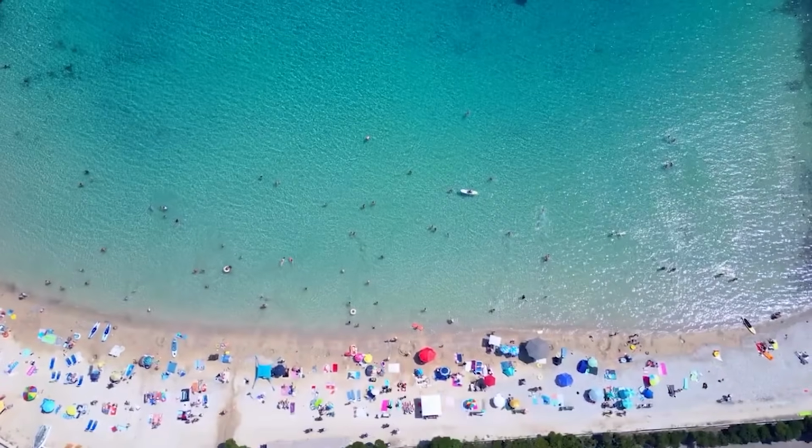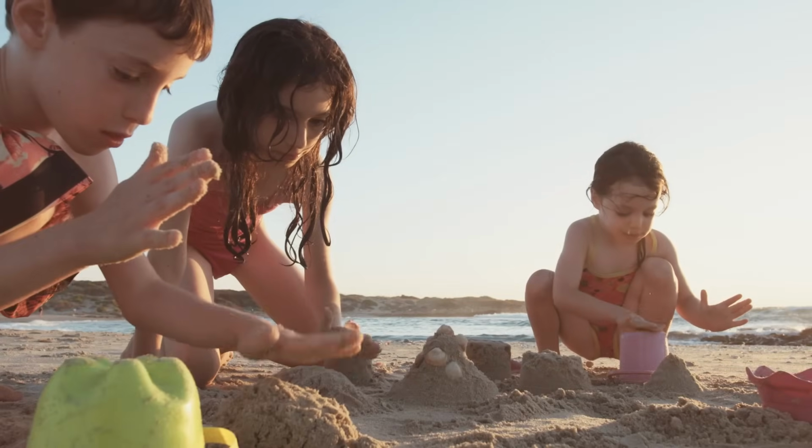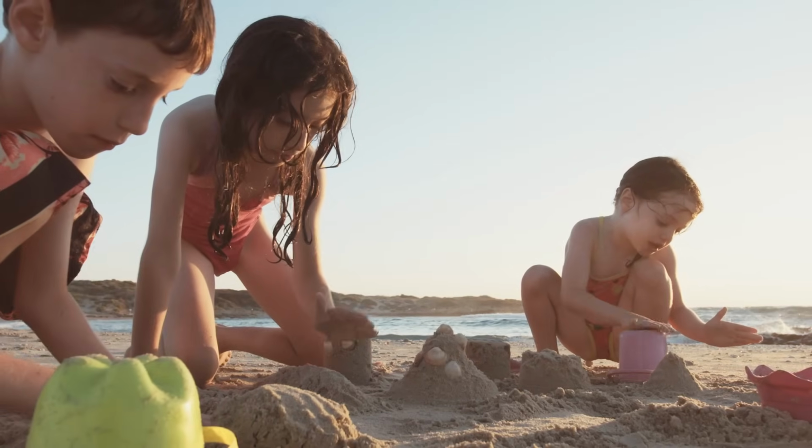I've grown personally to love rocky beaches, but when I first started coming here, I was more used to sandy beaches from back home. I was constantly looking for sandy beaches, but now I much prefer the rocky ones. But I know many of you have children, and kids tend to also like the sandy beaches.